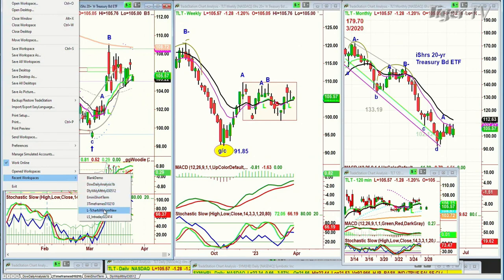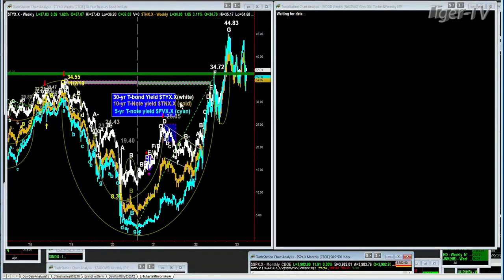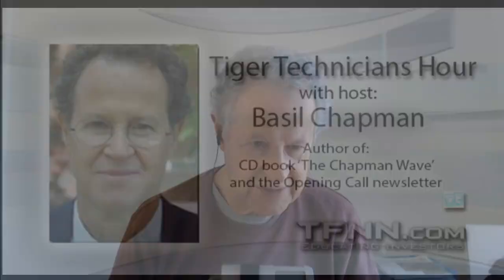So we're looking at my triple yield bonds, my weekly chart. I'll get there right now. So let's just get this up. This is my triple yield chart. This is the 30, the 10, the 5 year. And let's get that refreshed. All right, I'll do the T in a moment.